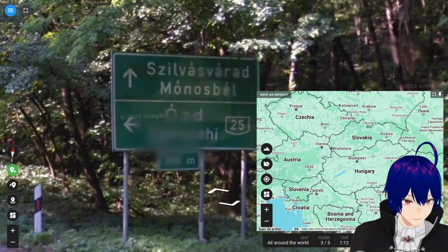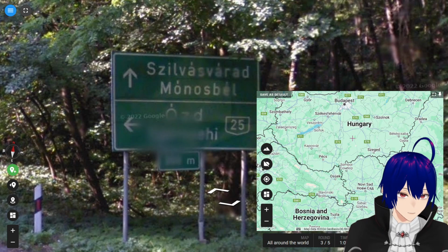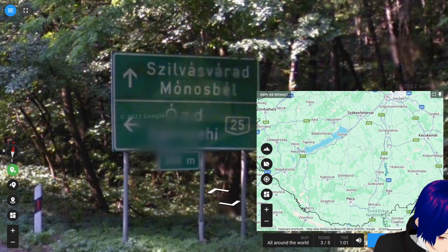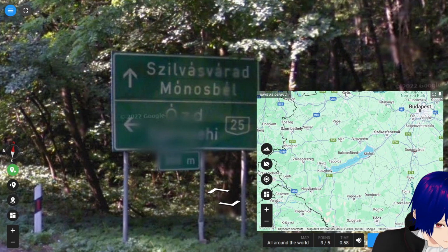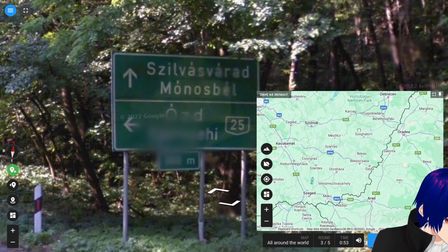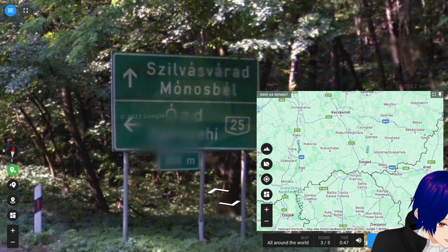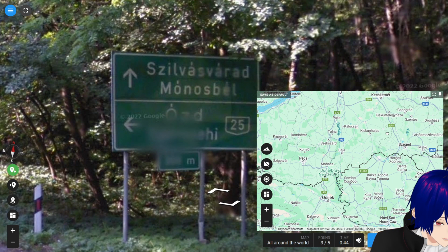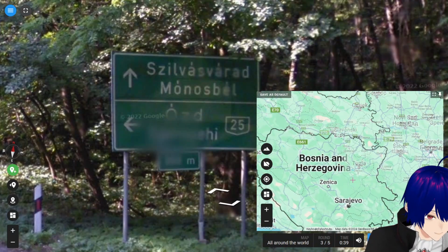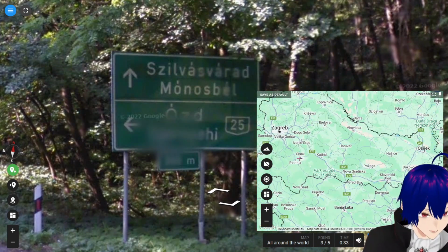Let's look for more places. Does Hungarian have these straight lines on O's? Does it or does it not? I haven't spotted any. This looks similar, but not quite. Where else do we see that? Not Boston, no. Not Czechia, right?